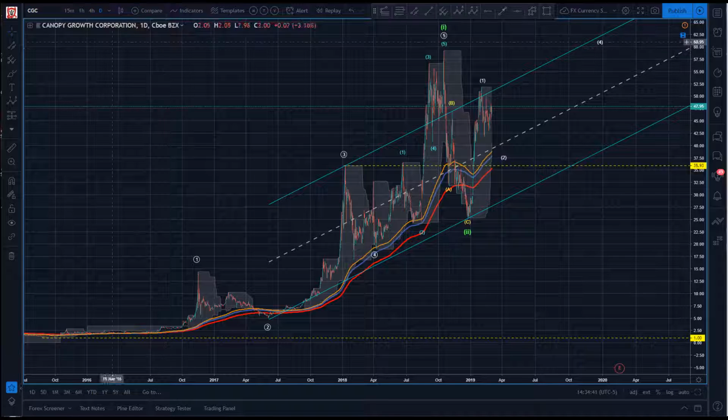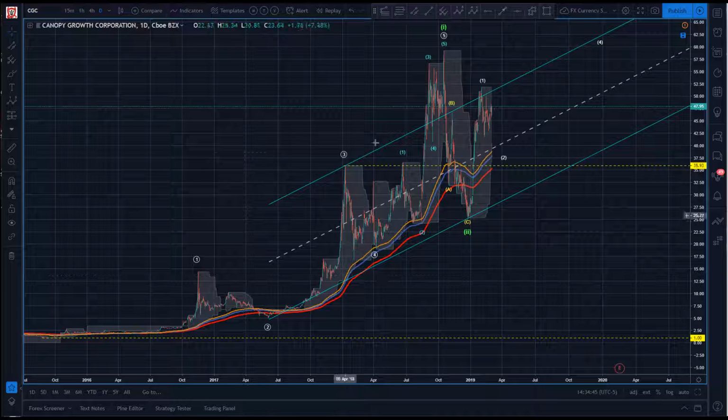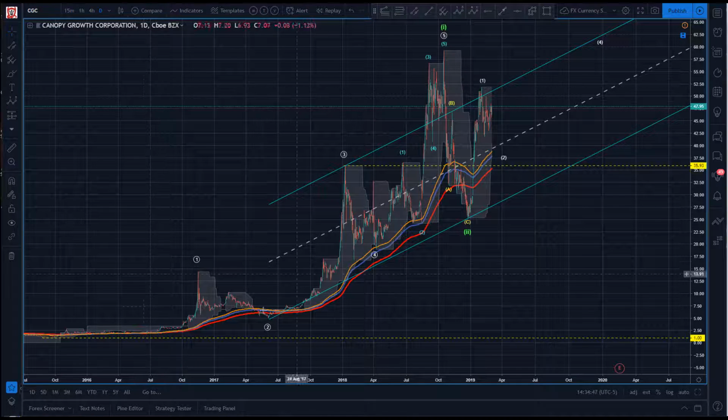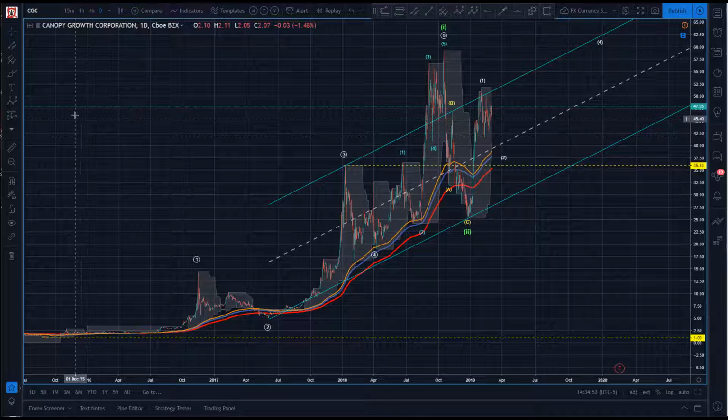Well, if crypto is going to go sideways, let's check out the weed stocks. This is plenty of action, plenty of volatility. It's beautifully technical, a good place to be looking. Now, I've got an Elliott count on here. It's kind of hard to miss this one, right?